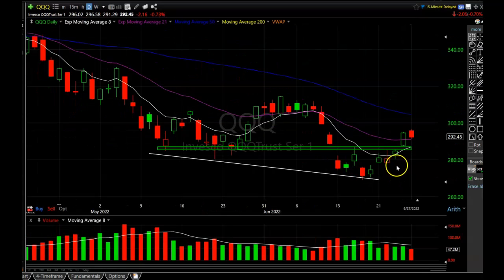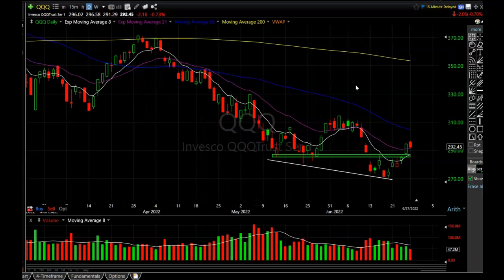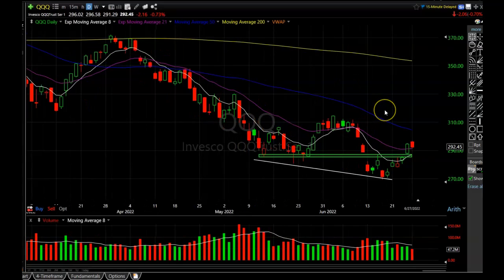And I just keep seeing signs that there's still rotation going on in the overall market out of some of those trades that have been working great over the last several months into some of these beaten down tech stocks and other stocks that have been getting beaten down over these last several months. So that's making me think maybe we do have a nice little summer rally that is starting to kick off.